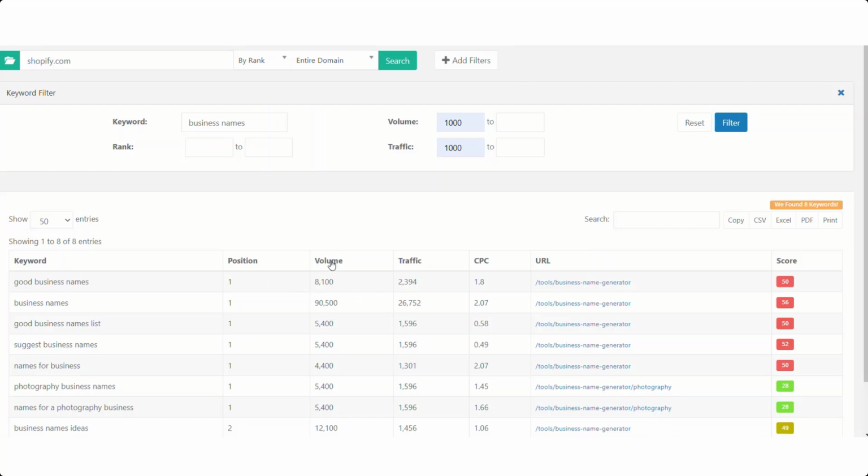Look at this. 8,100 times being searched, and they're getting 2,394 in searches, right? All right, so now that's interesting. Business name generator. So now this is what we're going to do next. We've got some decent traffic. We're going to then go over to ChatGPT and do this.